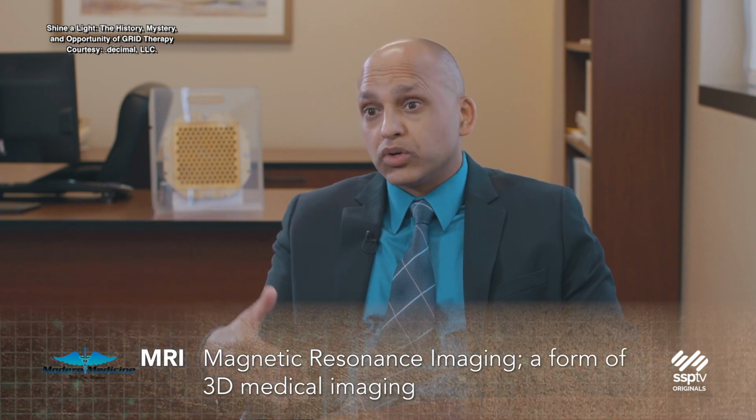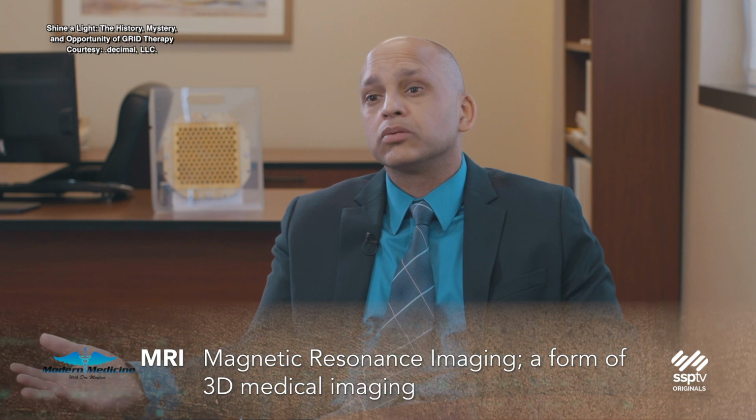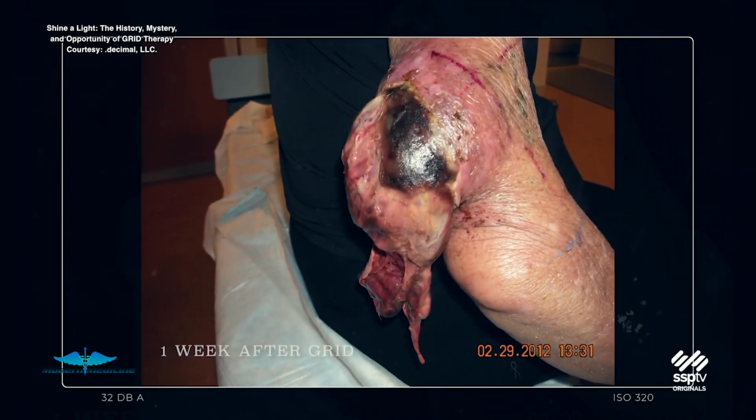What was interesting is we had MRI beforehand, and we had MRI after the course of radiation and before surgery. And what happened is the tumor regressed, meaning the vast majority of it was gone. Not only was it gone from this area, the area that had not gotten irradiated by the grid wrapped around the humerus had shrunk away from the humerus and now made it a much more easily resectable tumor.